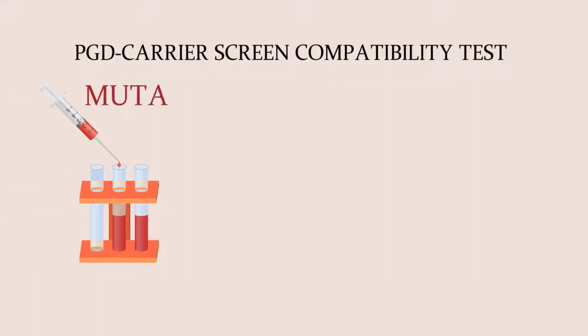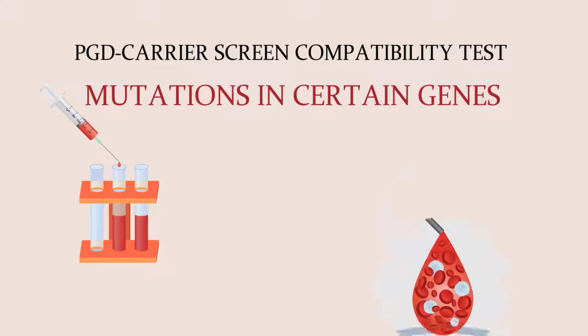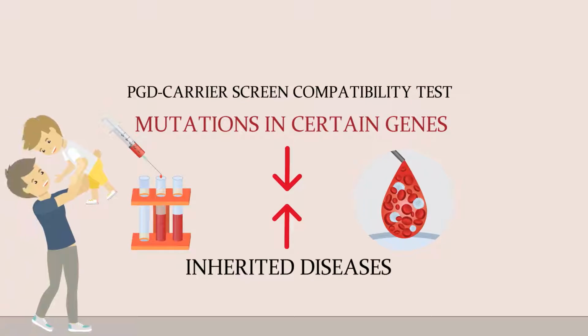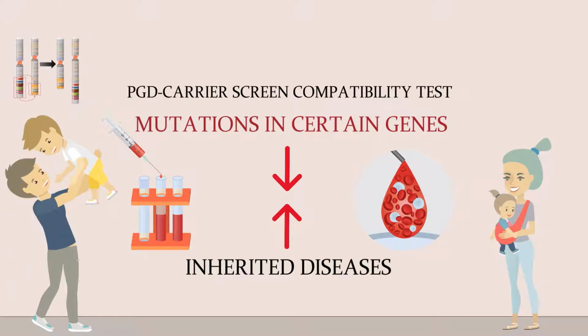The first is the PGD Carrier Screen Compatibility Test. Couples considering having a baby may wish to have their DNA tested to screen for mutations in certain genes that are associated with common and rare inherited diseases. This allows them to determine the possibility that they will pass on genes that may cause genetic diseases in their future children.